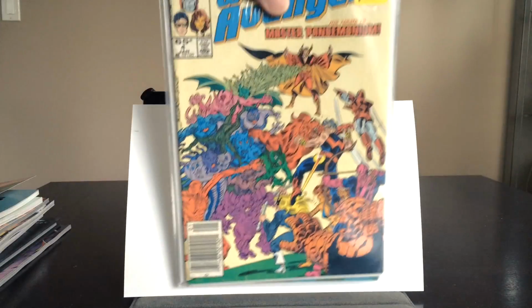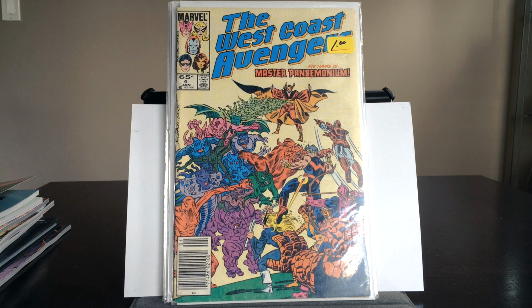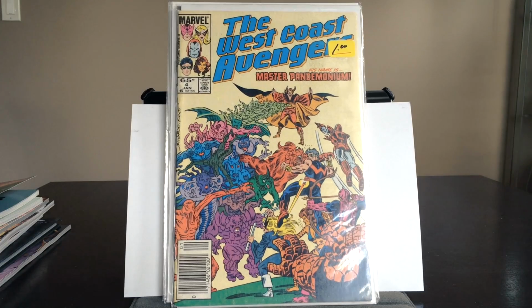So those are some of the miscellaneous issues I picked up, and these are just some of the ones I am trying to do in runs. For one reason or another, I decided to start collecting the West Coast Avengers run. There's no particular reason for it. I think I just decided to pick it up because it's West Coast and that's where I live. I'm not even sure who's on the team. I think there's Hawkeye, Mockingbird, Wonder Man, Tigra, and some other dude. But this is West Coast Avengers issue #4.